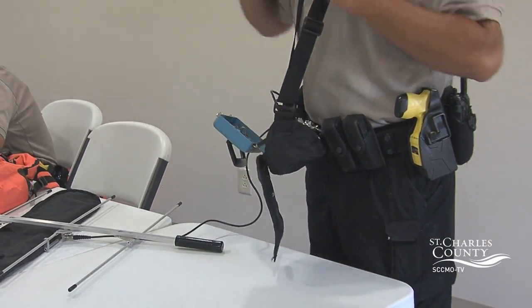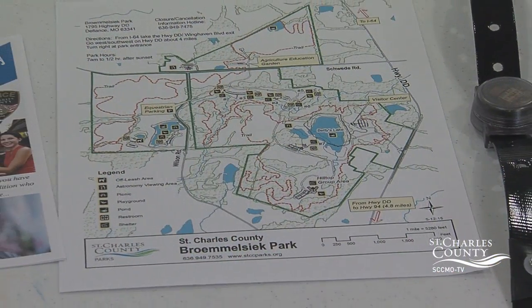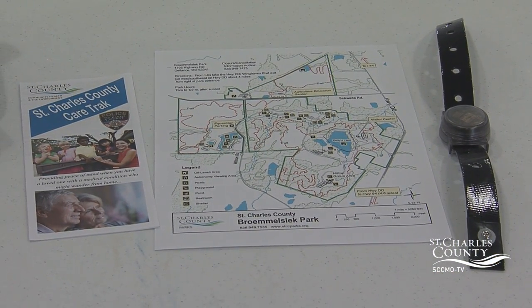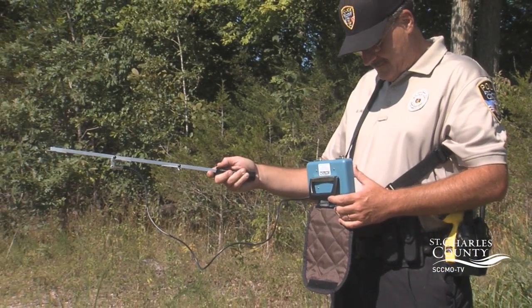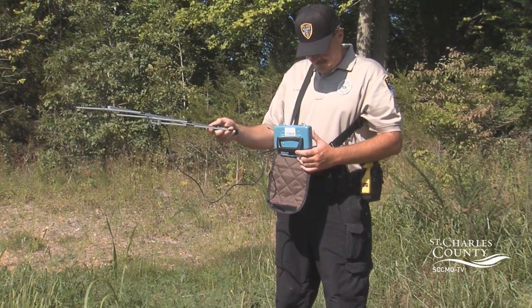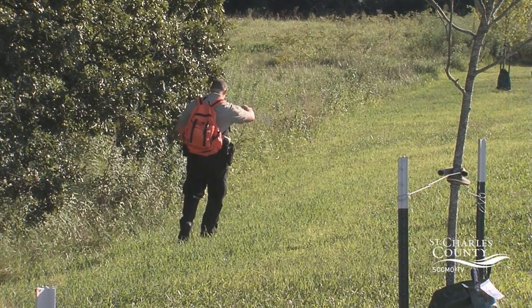What you're going to see is we've got a couple transmitters that we've hidden out here in the park, and we're going to send our guys out with just the frequency and a last known location and tell them to start tracking. This is a directional antenna. What we'll have our guys do is go to the last known location, simply stay in one spot and do a 360-degree circle. That will usually give us at least a ballpark direction where we're hearing the chirp and where we're not hearing the chirp, and we'll start walking that direction.